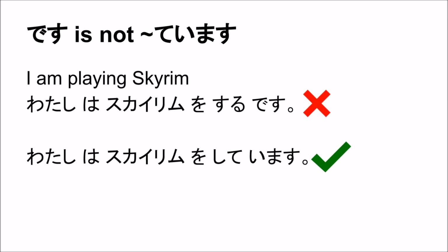Desu is not te imasu. I am playing Skyrim: Watashi wa Skyrimu o suru desu. Boo boo. Suru is to do, and we don't add desu after a suru. We have to do some other things to the verb to pull off anything similar to that. So watashi wa, I. Skyrim is the object that we're playing. Skyrimu o tells us what we're doing. Suru is the verb. Watashi wa Skyrim o suru would be I play Skyrim.